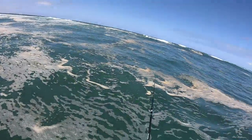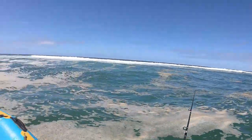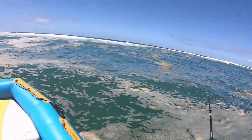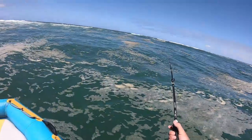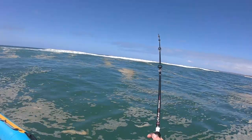This fish feels really good. You're getting blown back. You got the southeaster starting to come up now. I'm being blown backwards onto the beach and pushed by the waves. So yeah, lots to take note of.